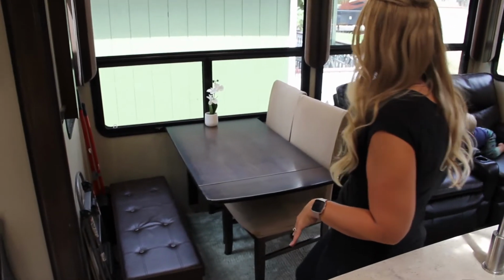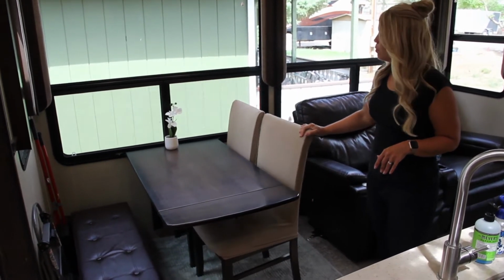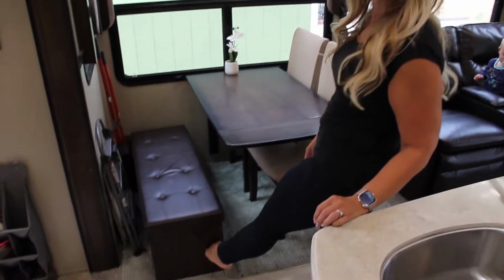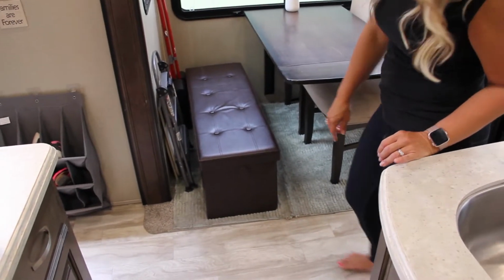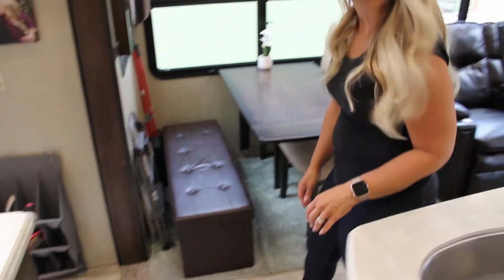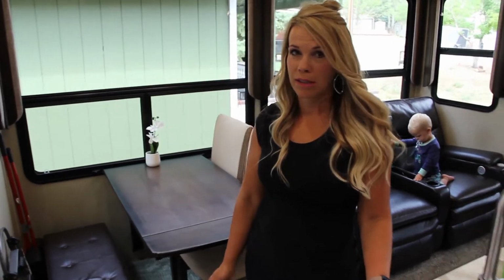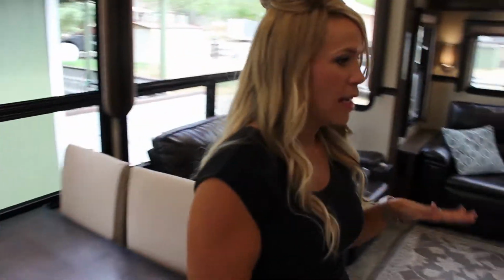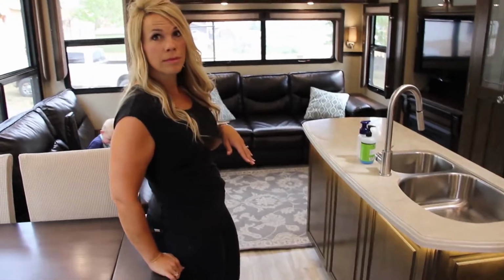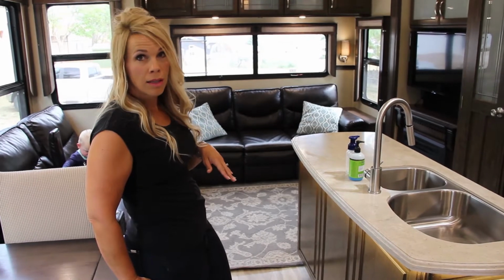And at first, this model actually came with 4 chairs like this, but we traded 2 of those out for a bench seat that you can actually open so you can have more storage under there as well. And so this rig has been awesome for a big family because we get all this space, counter space, storage space. And that's a king bed pull out. It's just nice being able to spread the kids out if you need to.